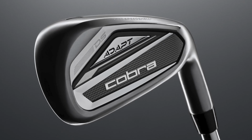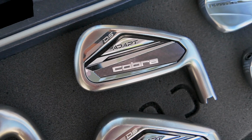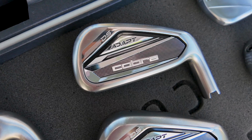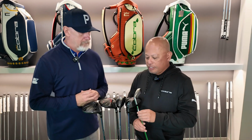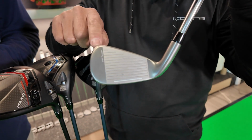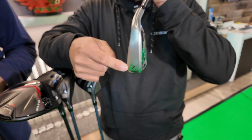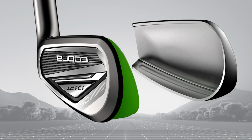So this is our DS-ADAPT iron. It's the standard iron of the two we're carrying, and this features a 27 degree 7 iron. That's pretty darn strong. There are some technologies in these irons to help you get the ball airborne. So first of all is this brand new 360 face cup. It's a brand new face that welds over the top line, around the toe, and all the way in the back of the iron. So you can't see it, but there's a weld mark all the way in the back. It goes around. So it's a giant cup face that flexes like crazy.